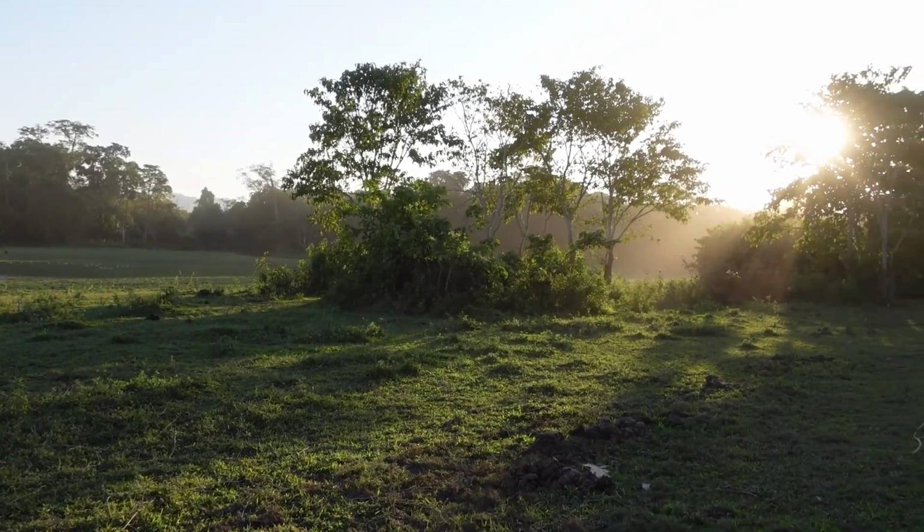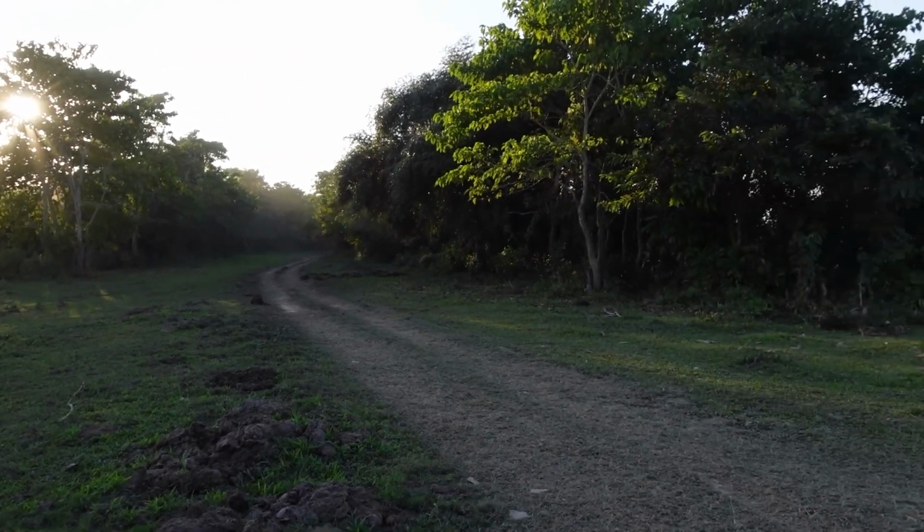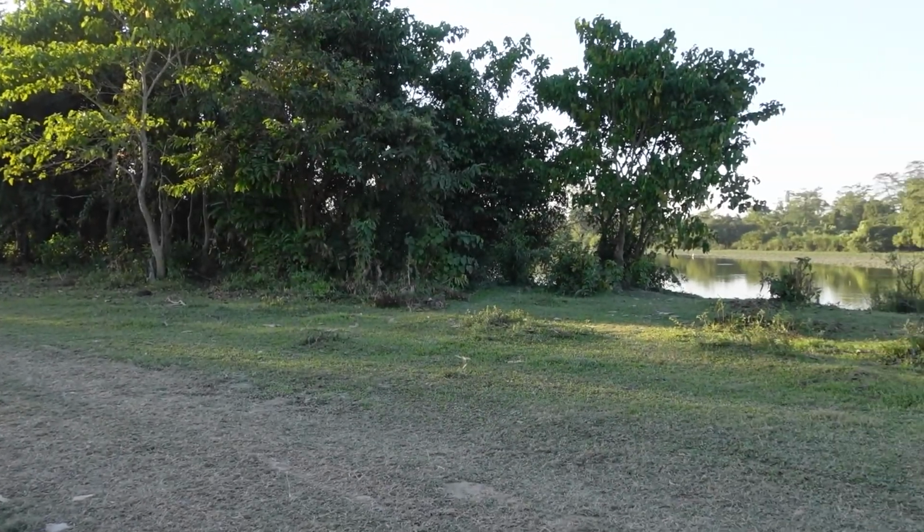This place is so beautiful. Love it. It's my first experience at a national park. And I think I'm going to visit many more national parks in the future as well.